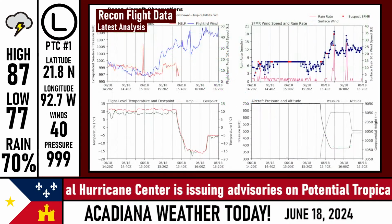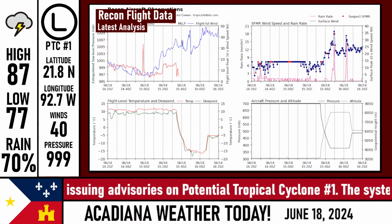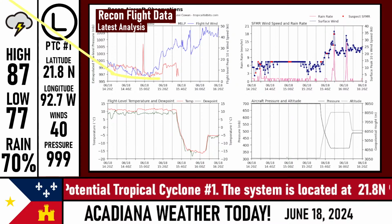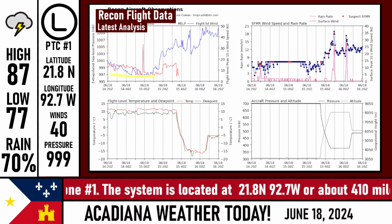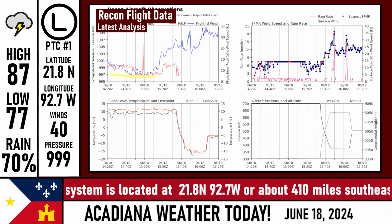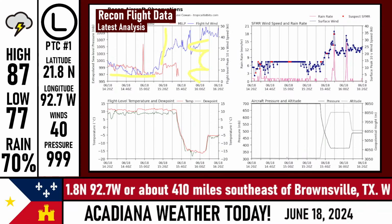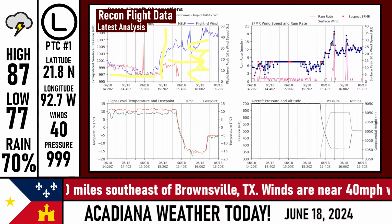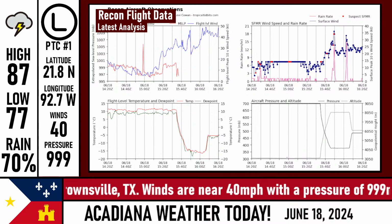Now, this is kind of a busy map, I understand, with a lot of data on here, but this is what we're looking at when it comes to the recon. So over on this side of the chart here, this is determining wind speed at the flight level as well as the pressure, and then you see everything kind of goes off the charts over here. And the reason is everything basically past this line and off this way is the plane heading back home. So it's going higher in the atmosphere, therefore higher winds, and they stop taking the pressures.